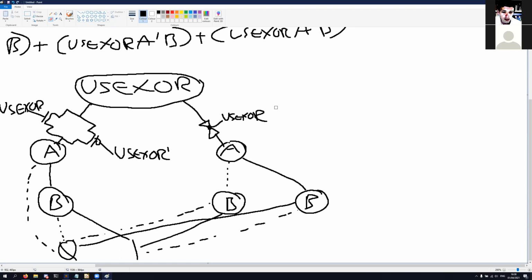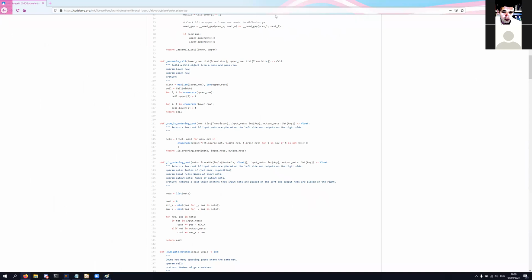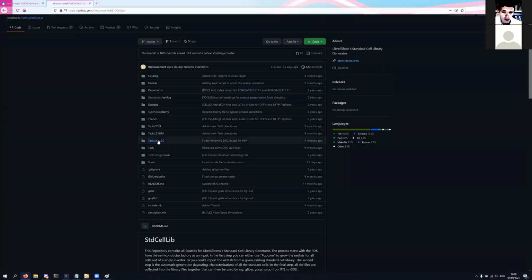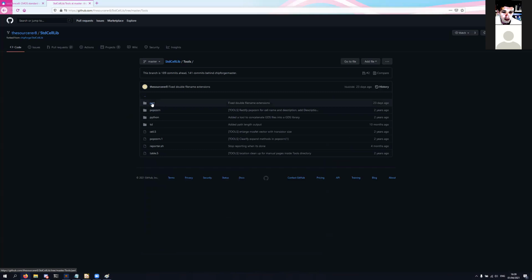So, yeah. Mm-hmm. How do you go about verifying your design? Do you do SPICE simulations or generate Verilog and verify that way, or both, or everything, or nothing? So let's pull up the actual repo for this. If you're going to the tools, this is a Perl script, because of course it's a Perl script.